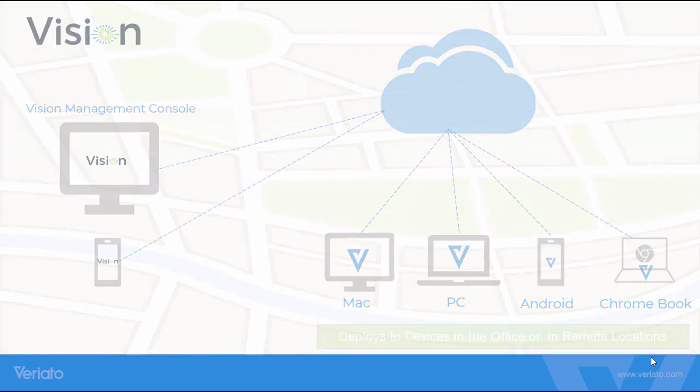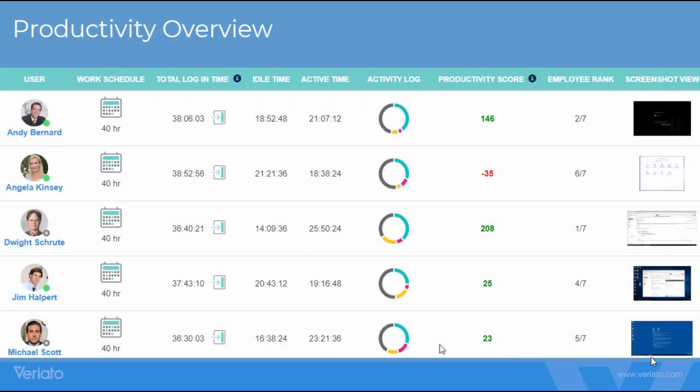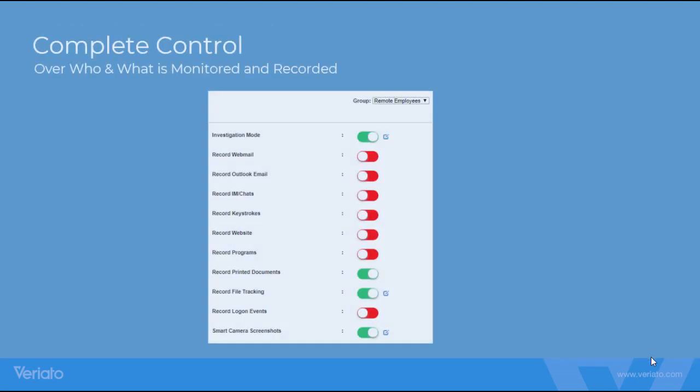within the organization. At a glance, you can see a department and exactly where people are struggling, where people are succeeding, who's disengaging, who needs training, who's possibly working too hard, who's not working hard enough. All of that information is now at your fingertips. And you will also have complete control over who and what is monitored and recorded.